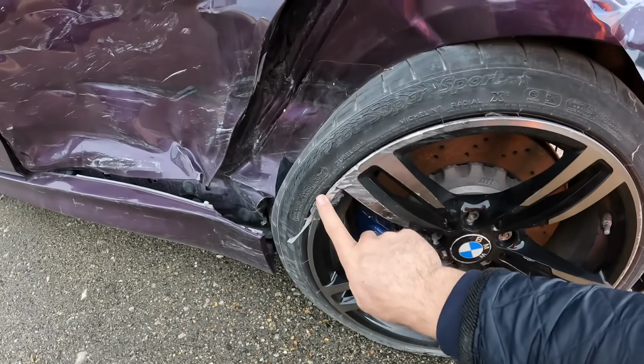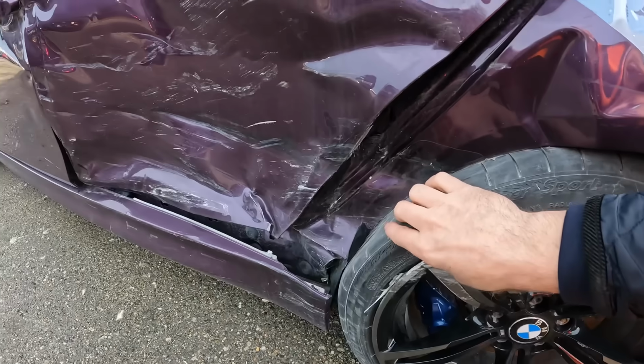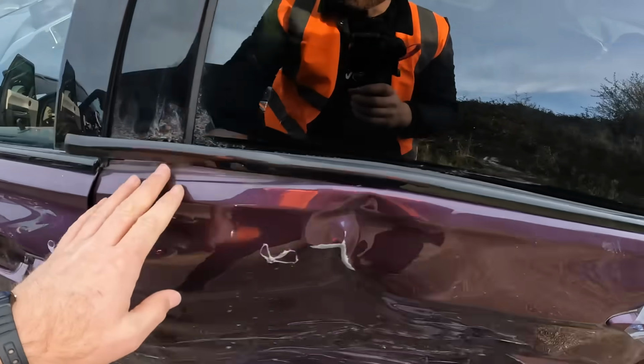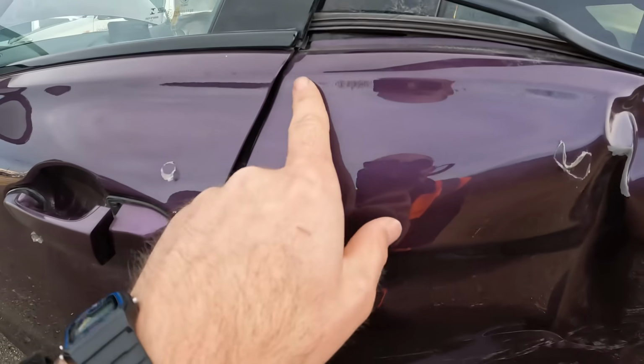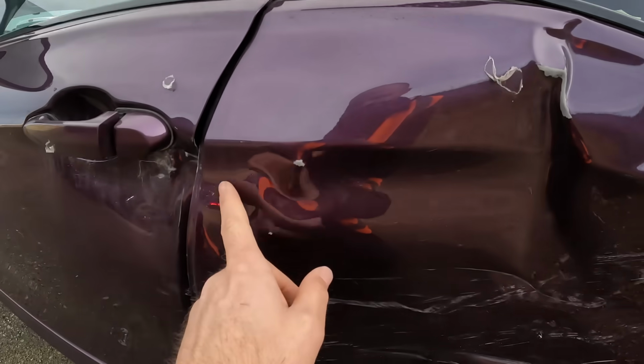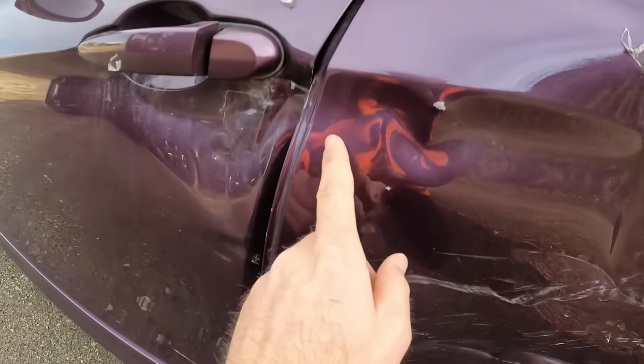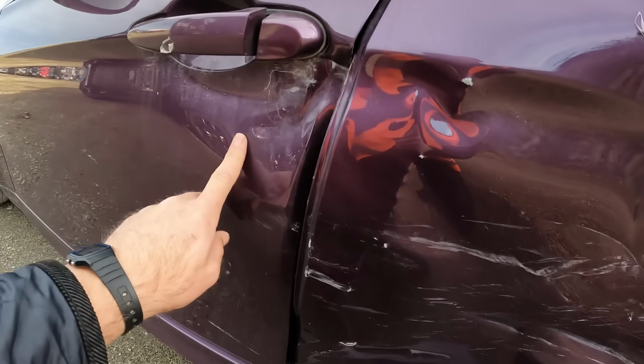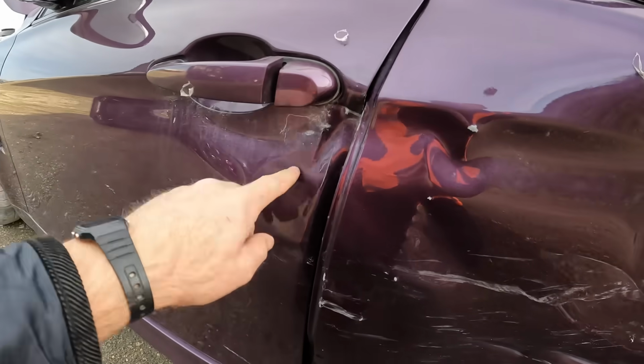You're going to need a new wheel there. That wheel is toast. Obviously you're going to need a new door on it, and you can see here on this gap, this whole door's just been shunted right forwards. I doubt that'd even open even if you tried. You're also going to need a new front door, because that's not going to come out, is it?